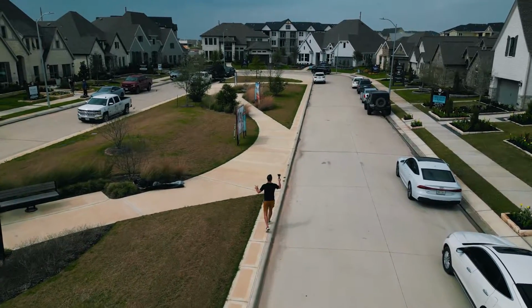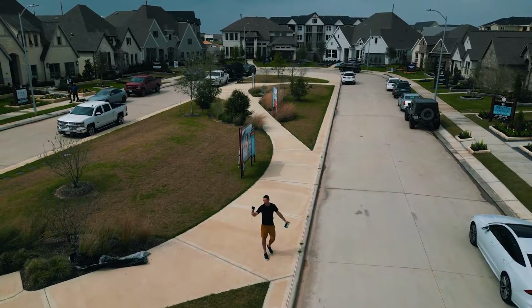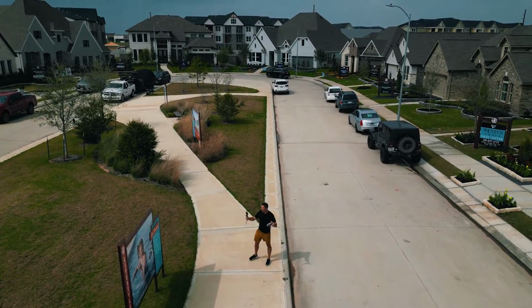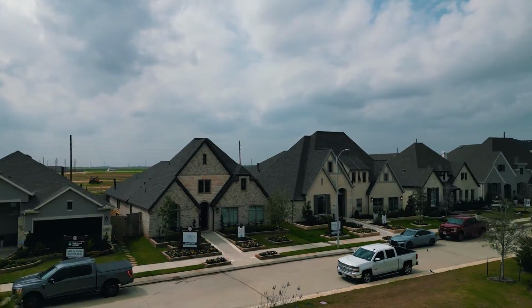Now, we just went in and talked to a sales rep, and I've got more information that I'm going to be sharing here. This was named the #1 master plan community in Houston, but we do find that a lot of people get proud of their master plan communities, especially sales reps. It could be, could not be, but at the end of the day, it's all feel with you guys. But here's one thing I do know: this is massive out here. They're going to be building almost 3,000 homes here in Jordan Ranch.